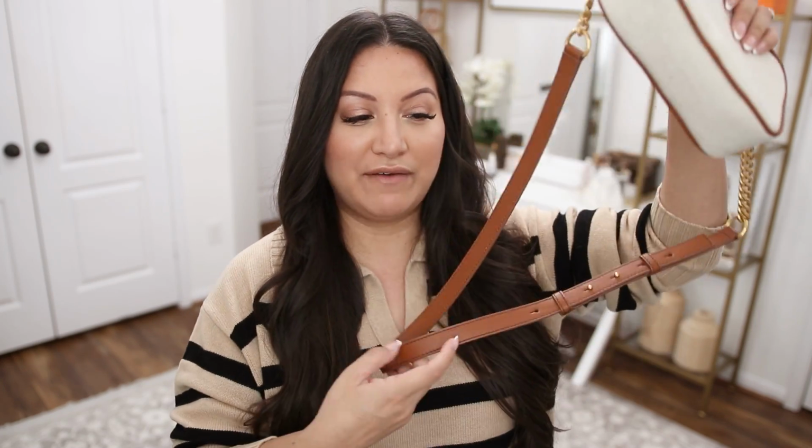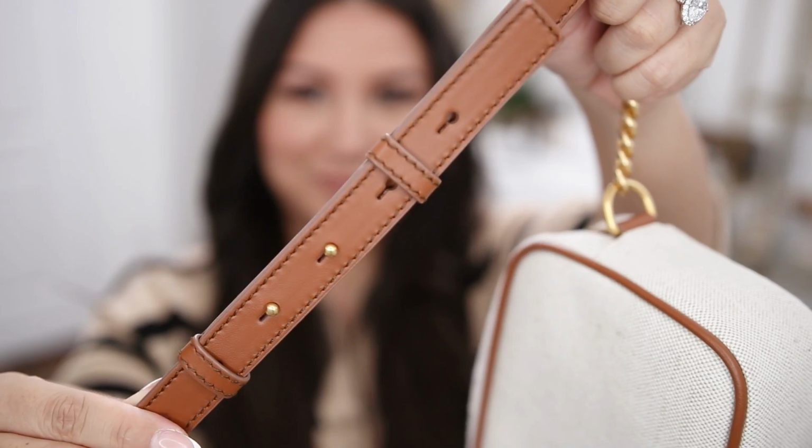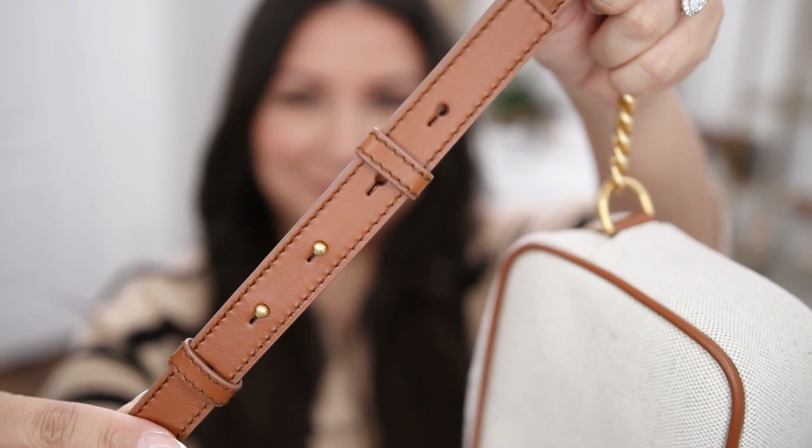Yes, it is not an all leather bag, so that is definitely something to keep in mind. You've got a lot of canvas here. You do have some leather trimming, and then you have an adjustable leather and chain strap. But I do really like this bag, and this is definitely one of my favorite Balmain bags in general. I think it's a great bag. It's a really cute style and look.